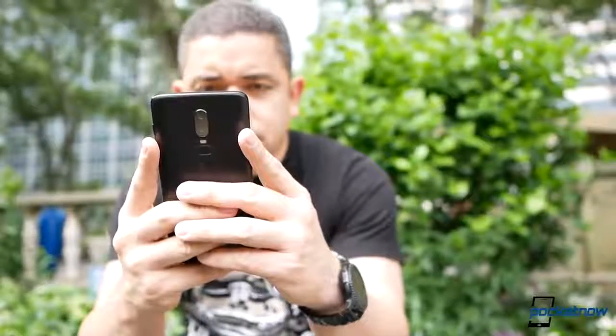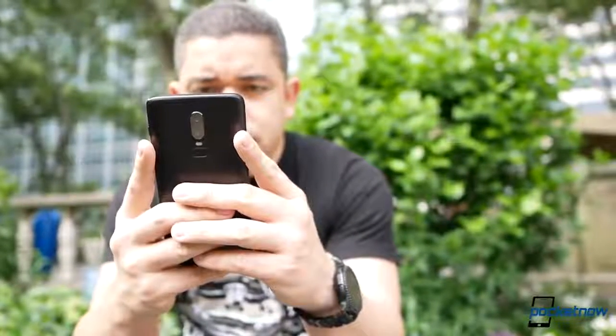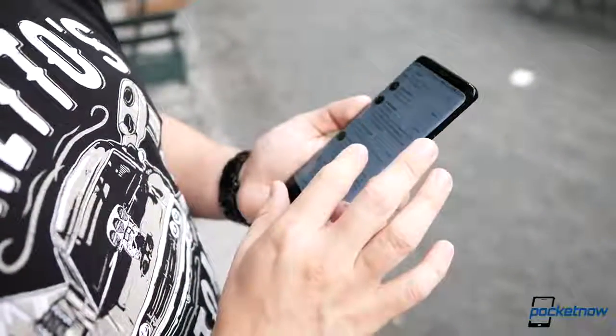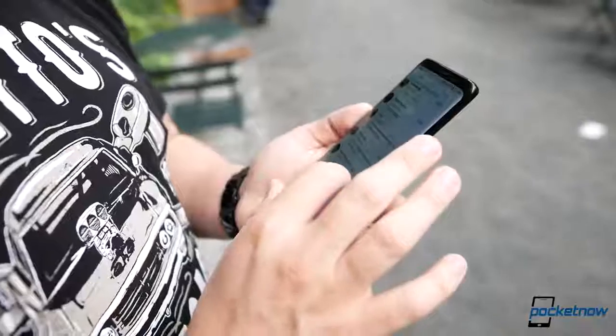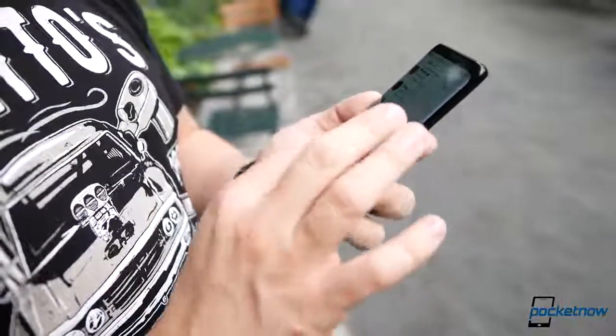What complicates things, at least in the United States, is the timing of the OnePlus 6. US carriers are already loaded with buy one get one free deals for the Galaxy, and you can't really subsidize the OnePlus 6 in the US either.